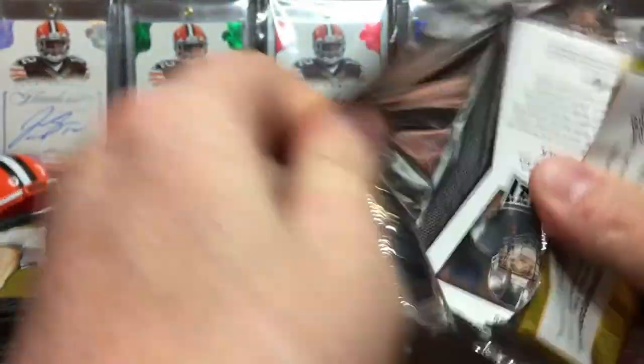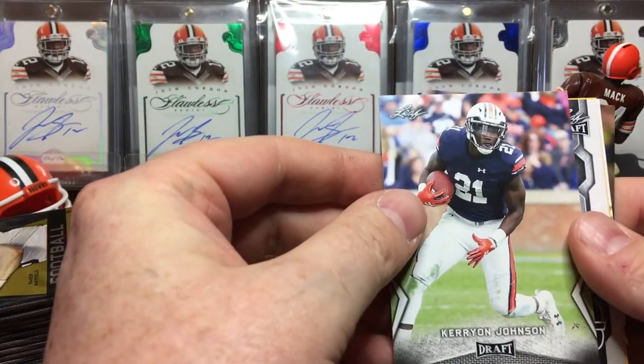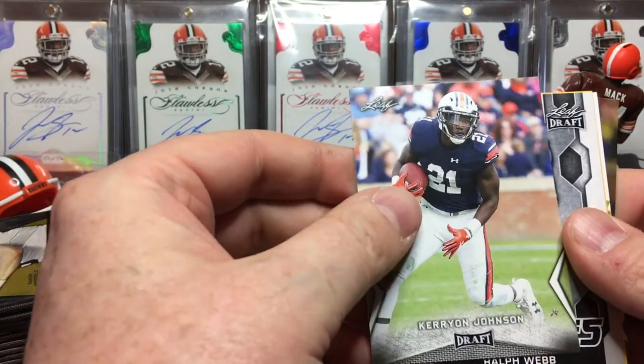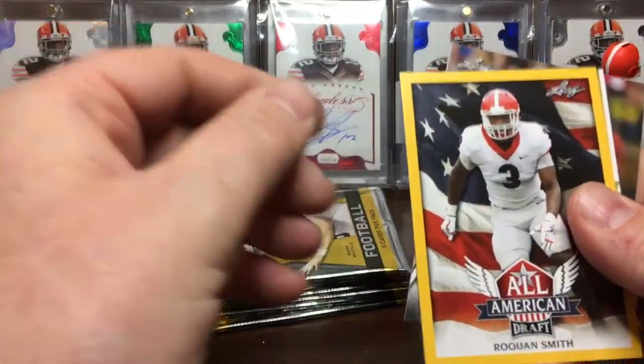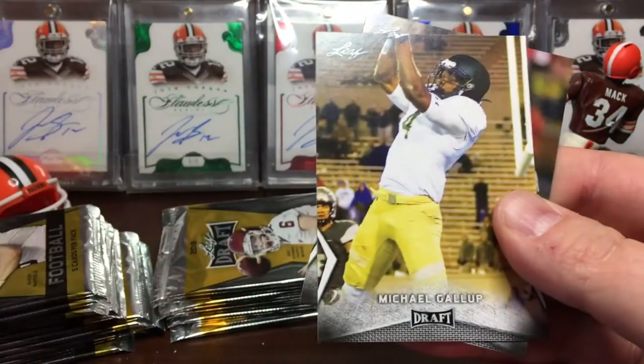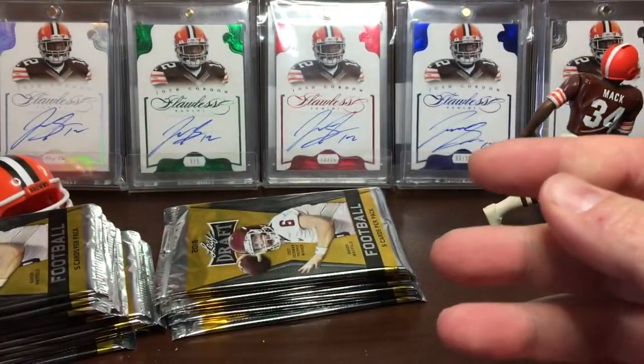Go with another guy here. Kerryon Johnson. This guy, I think, is going to be pretty huge in the NFL, too. He's a tough back out of Auburn. TD Machines, Ralph Webb. All-American, Roquan Smith. We got a Michael Gallup and Luke Falk.